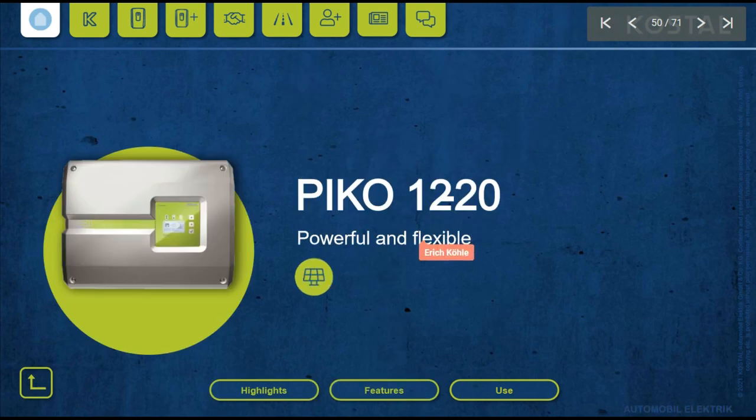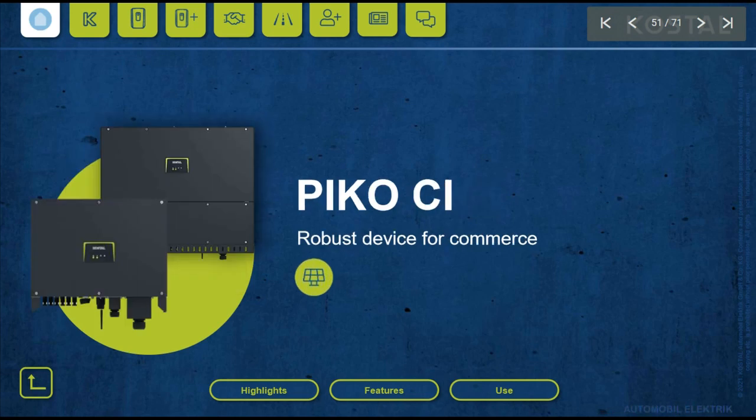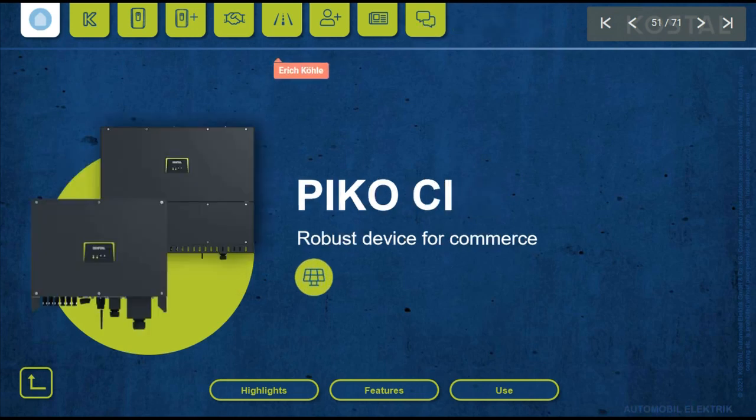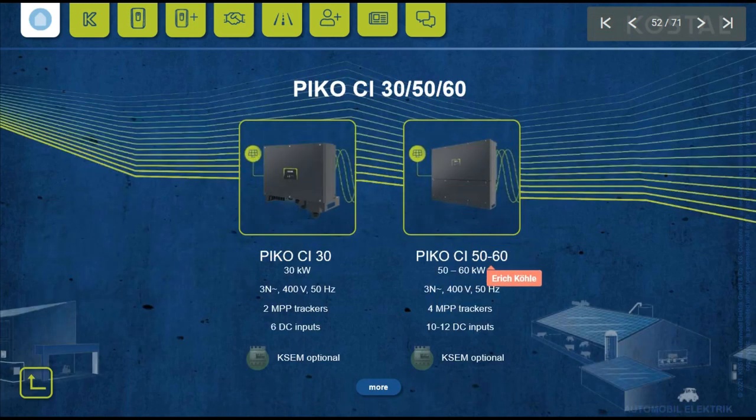Let's go to the Pico 12 to 20. I think I will do this as fast as possible. As normal inverters, we have 2 or 3 inputs, 3 different MPP trackers, and then the next inverter, the big one, Pico CI commercial inverter, is produced for bigger plants. You see, up to 60 kilowatt. That means you need a big plant, you need a big roof. You can use this with the KSEM smart energy meter from Kostal, but it's not necessary. You can use it, but it's not necessary for the function of this device.